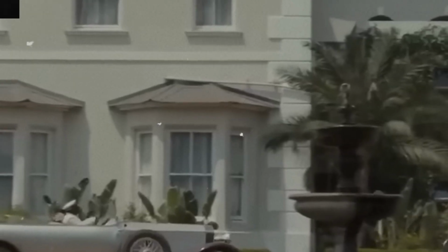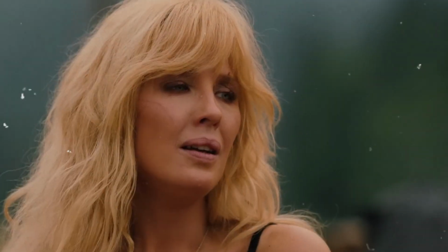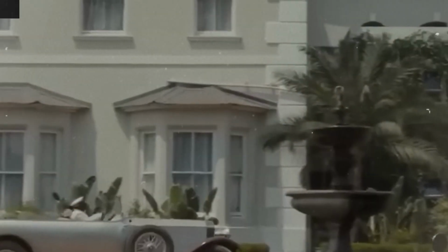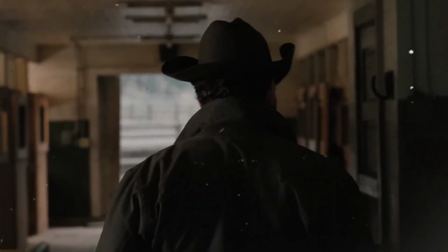The realism in Yellowstone also comes from its unique blend of cowboy culture and Hollywood storytelling. While the show is designed to entertain, it remains deeply rooted in real Western traditions. Many of the supporting cast members and extras are real cowboys, ranchers, and rodeo professionals, which adds another layer of authenticity.